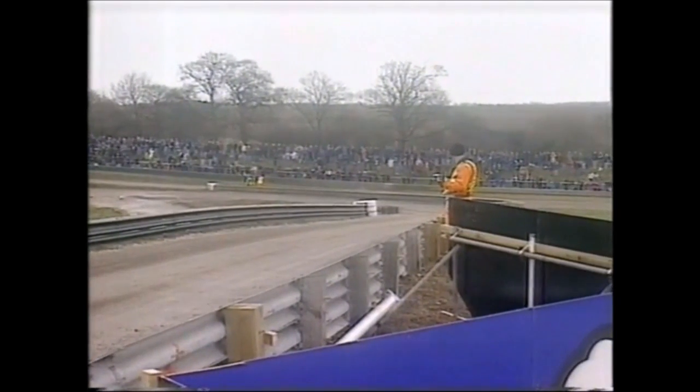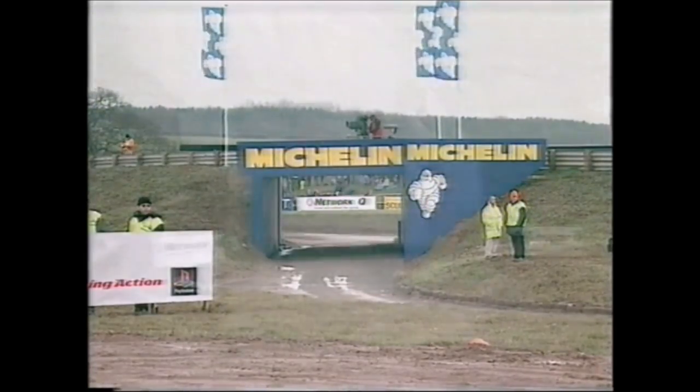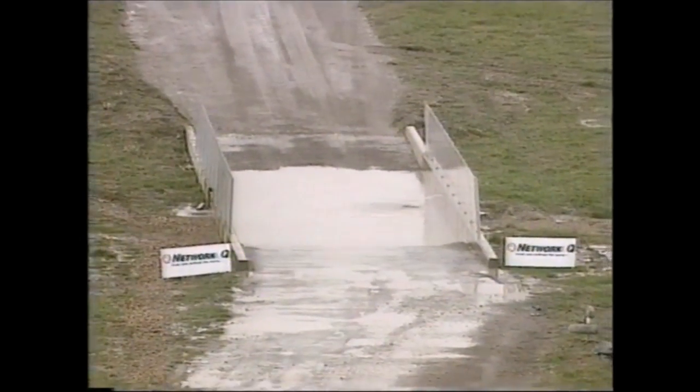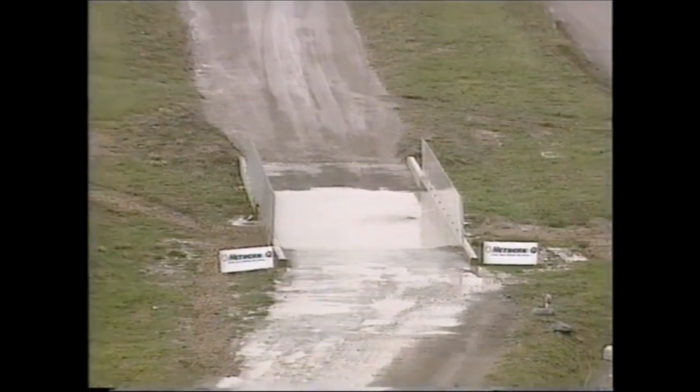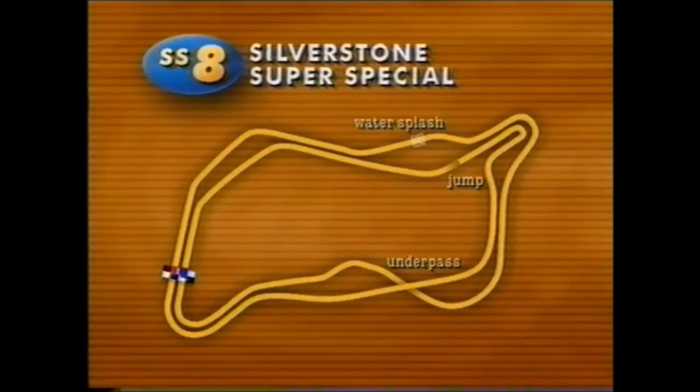We'll be seeing all the usual rally things, jumps and water splashes, hairpins and fast corners, and I reckon we'll see some close finishes as well. So before we start, let's just explain how all this lot works. Tiff, just take us around the course. Yeah, well, as a racing driver that's done a bit of rallying, this is almost the perfect special stage of it. It's 1.2 miles packed with action.